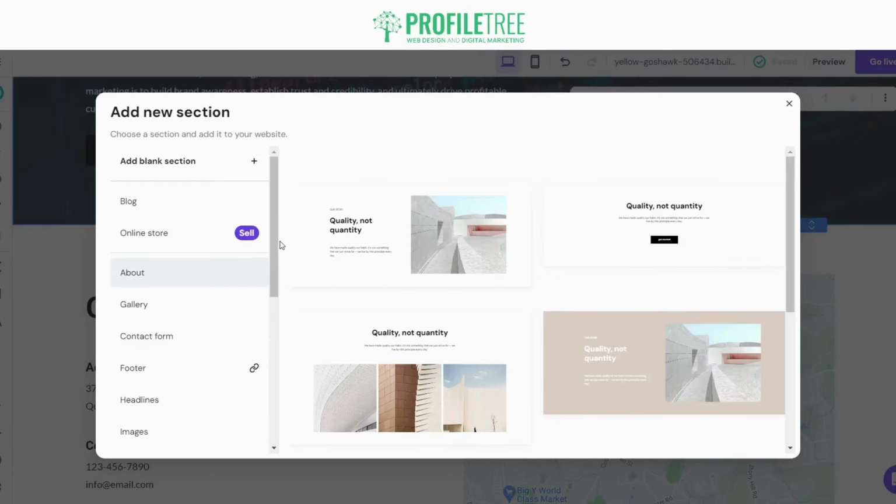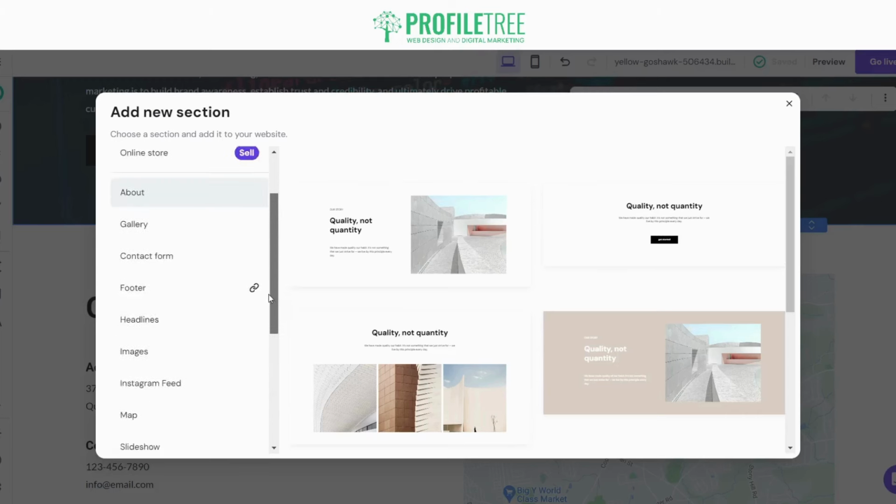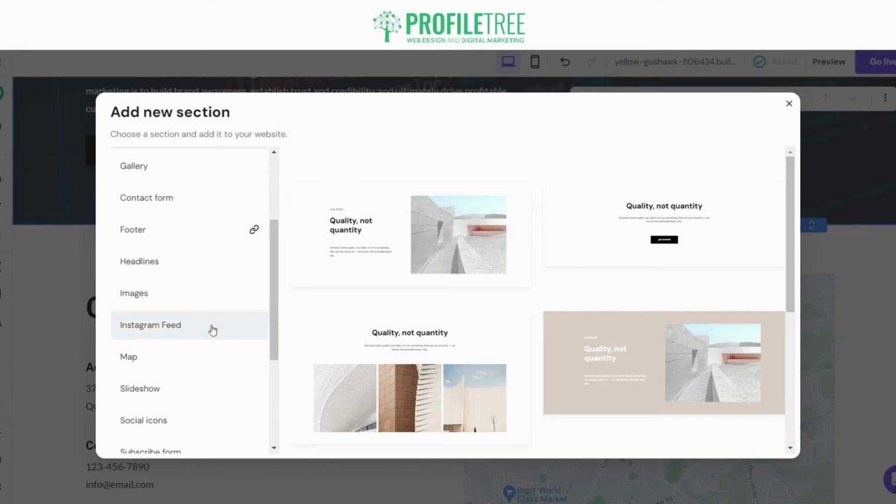So luckily we have these sections, these blank little sections that we can add in. So I can add areas like Instagram feed. Now it's always great to integrate some social media onto a website. That I would say is a great way for social media marketing. Now you can promote your website, you can promote your branding, whether you're creating an e-commerce site or a non-e-commerce site. There's a lot of things that you can do with social media marketing.